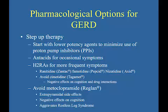I will point out an older drug that we used to use a lot to help speed food as it's going through the GI tract, which was Reglan or metoclopramide. We generally don't use that today due to some of the pretty severe adverse effects. It's an antidopaminergic agent, and it causes a lot of extrapyramidal side effects similar to the antipsychotics, so it's a little something we really don't want to use.